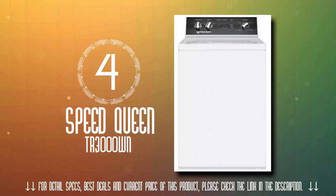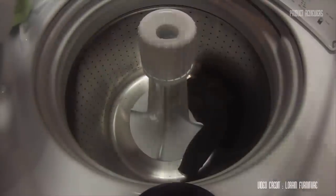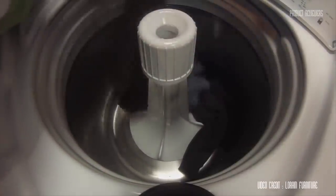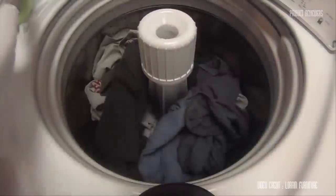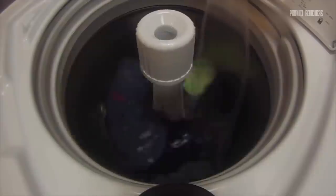In fourth number on our best washing machine picks, we have for you is the Speed Queen's TR3000WN, 3.2 cubic feet 26 inch top load washer. Speed Queen top load washers feature a one-of-a-kind wash system that not only delivers the best wash available, but also takes care of clothes. The autofill system guarantees that every load uses enough water for an effective wash. The tub and agitator work together to create a gentle wash action that moves the maximum amount of water through the clothes, providing the customer a premium wash and level of fabric care.